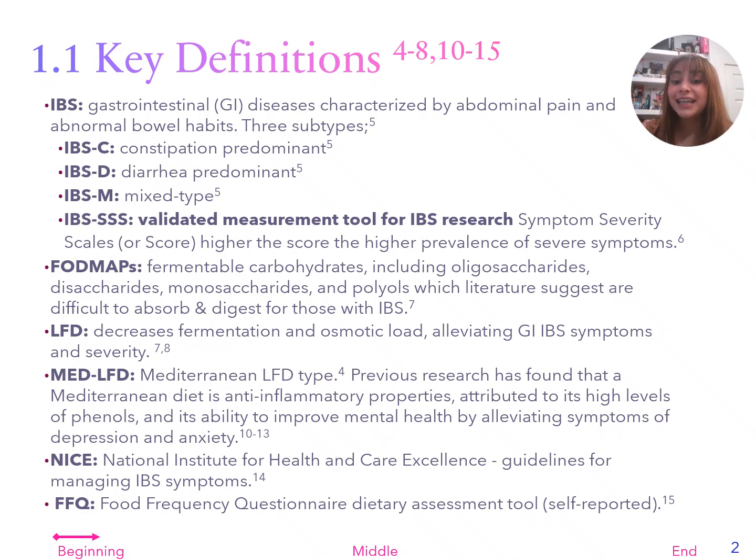And then the NICE is the older, more traditional approach, especially in Europe, for IBS treatment. It was developed by the National Institute for Health and Care Excellence. It is guidelines to treat and diagnose IBS symptoms. So that is usually the control diet when it comes to the research articles we'll be discussing today. And then another basic definition is FFQ, Food Frequency Questionnaire. This is important when we get into how they were measuring intakes.